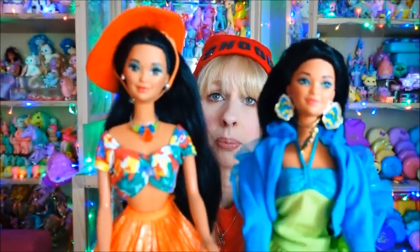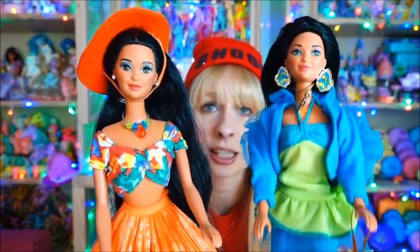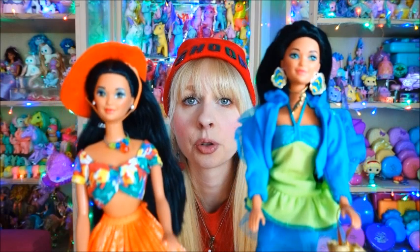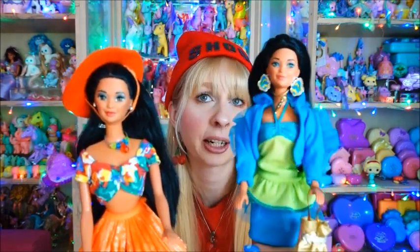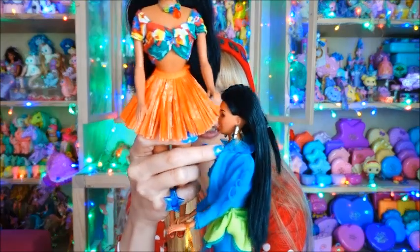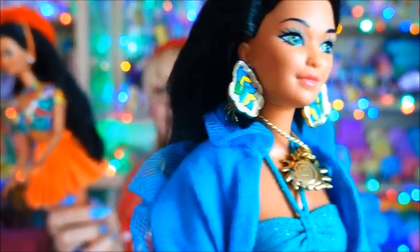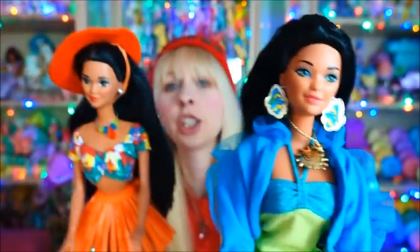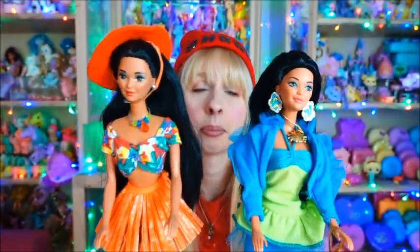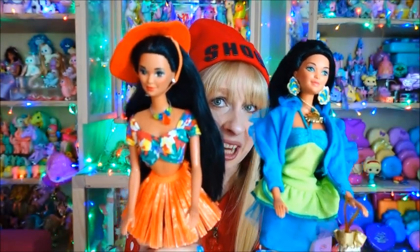So they're both beach dolls. I don't have any of their real outfits, but this is the Tropical Splash Kira. I recognized her immediately by her earrings and her necklace, which you cannot see too well, but yeah, there you see it. And she is the Glitter Beach Kira, which I recognized also by the necklace.